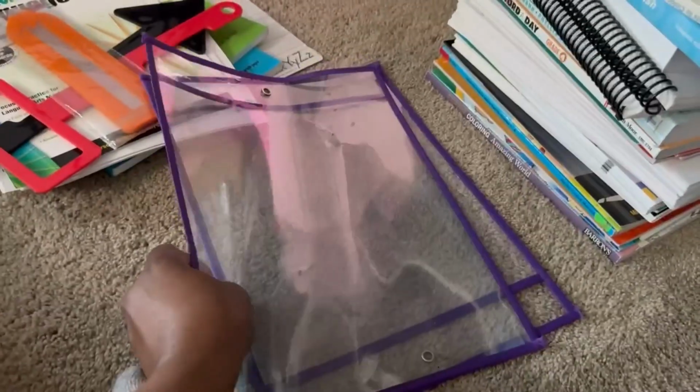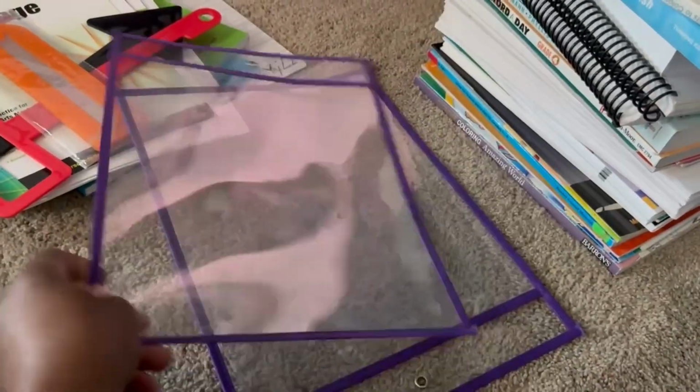These are like page protector things. I don't use these. I use the regular page protectors that you would put like in a 3-ring binder. So these are going for sure.